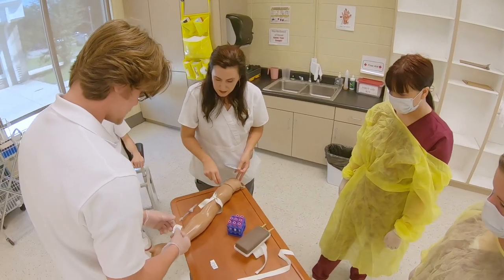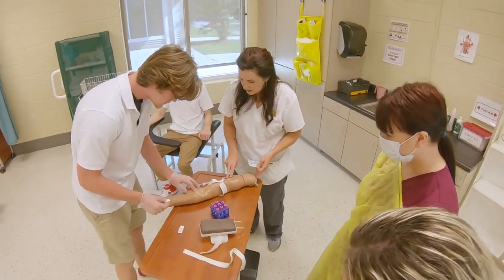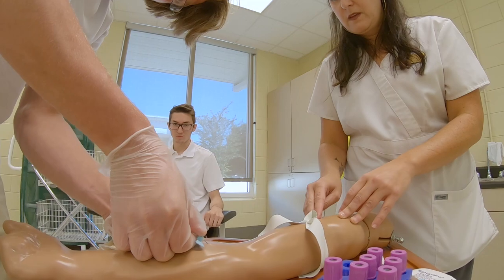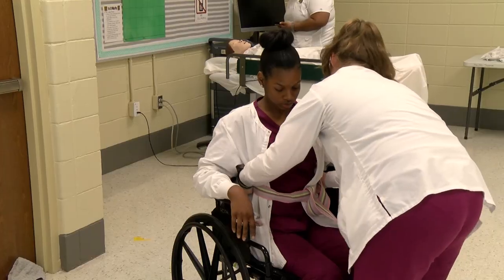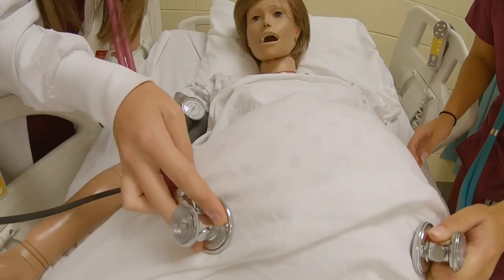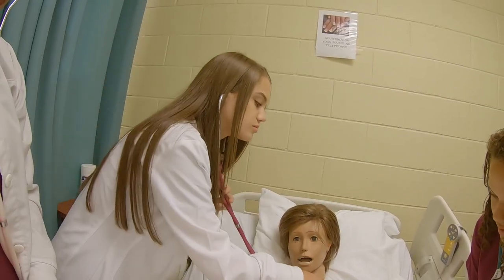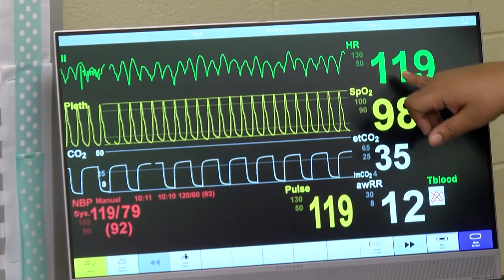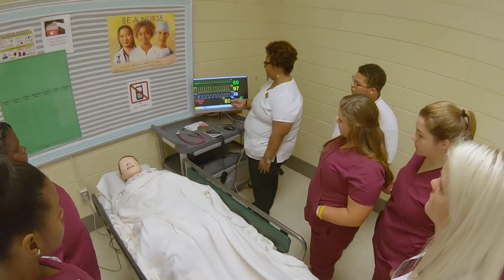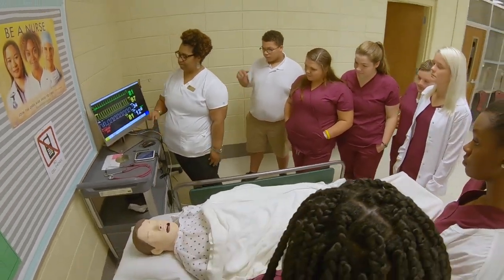The health science program exposes students to multiple healthcare occupations. The instructors for this program are registered nurses and bring many years of industry experience to the classroom. While still in high school, students have the opportunity to obtain their Certified Nursing Assistant Certification or Patient Care Technician Certification. Students who complete and obtain certification then have the qualifications necessary to obtain immediate employment after graduation at local hospitals, nursing homes, and doctor's offices.